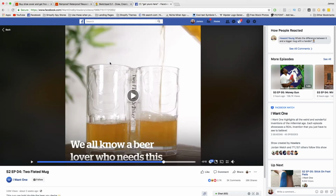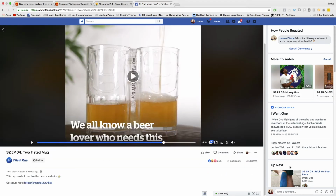So again, let's go through the process here. This one has about 26,000 shares, which is a lot too, and this was from about 2 weeks ago. So again, we can assume that they have sold some of these, and this looks like an Amazon link.